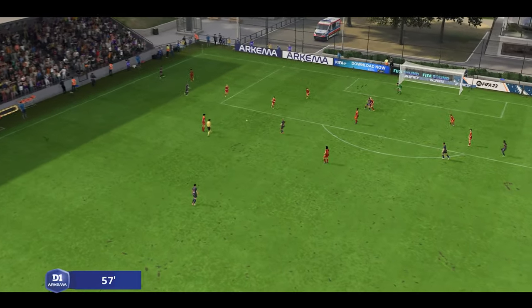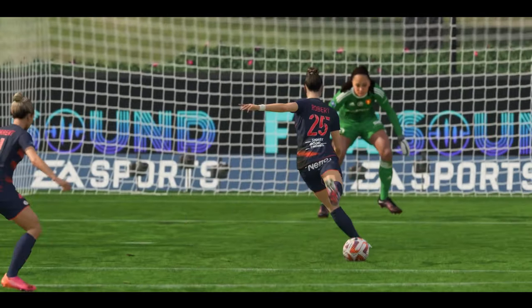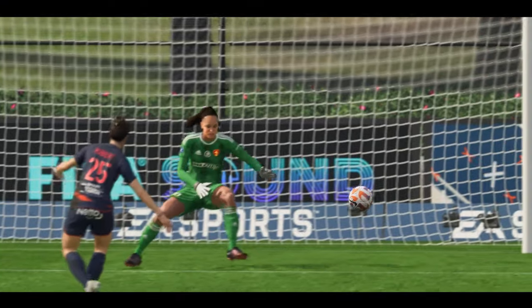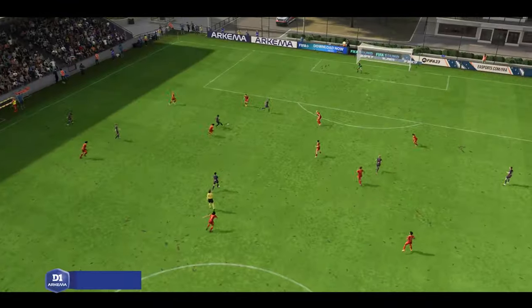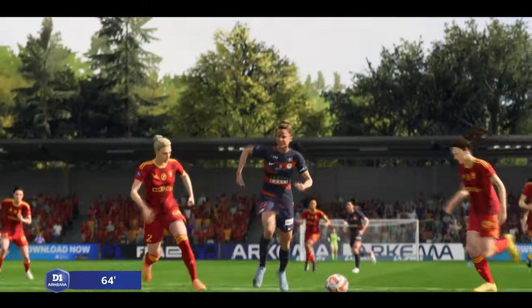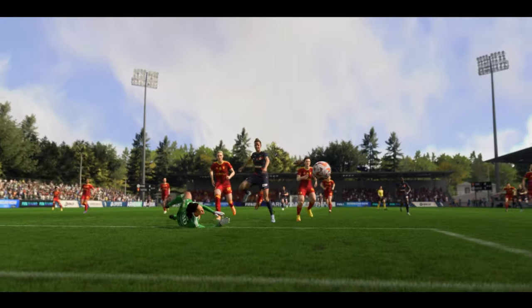Could play it in. In it goes! A three-goal cushion. This is astonishing stuff. Great reflex action. Well, that should have been a goal. Mind you, it's a brilliant save.